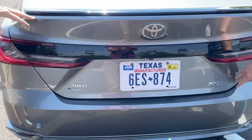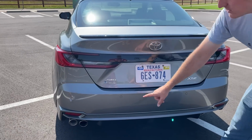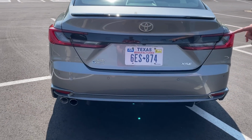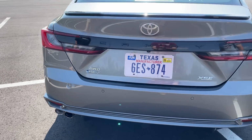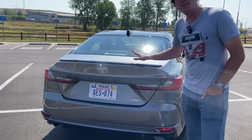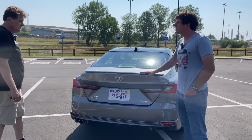And then out back here, we have all-wheel drive and hybrid badging along with dual tips out the driver's side of the car. So look, is it a GR Supra from a design standpoint? No, but it is the best looking Camry I would wager ever. It's a pretty cool design.